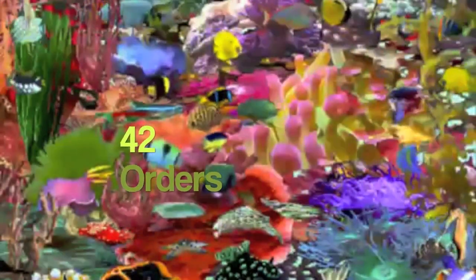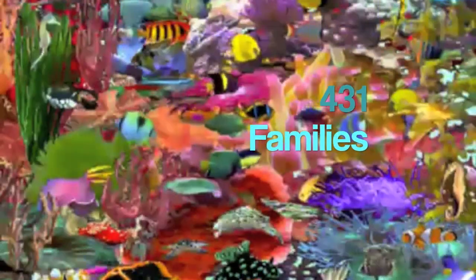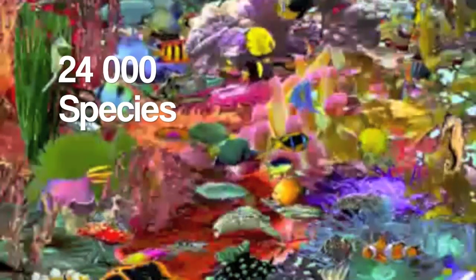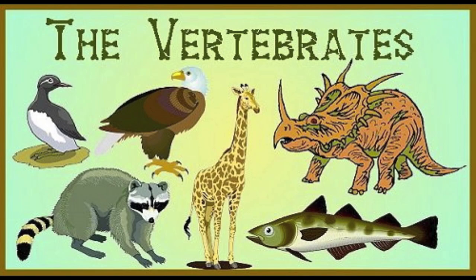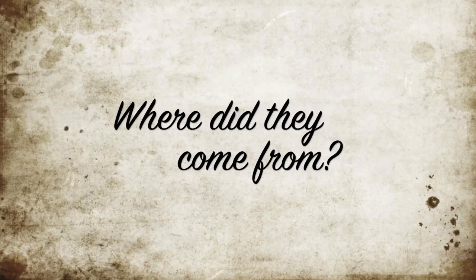There are approximately 42 orders, 431 families, and 24,000 species of ray fin fish today. They make up 96% of all fish species. This makes the ray fin fish the dominant aquatic vertebrates in our waters today, and they make up 50% of all vertebrate species known. Where did they come from?